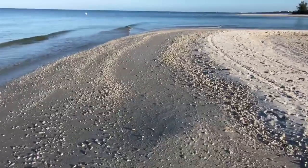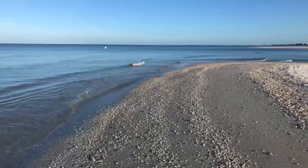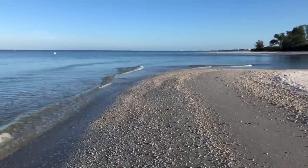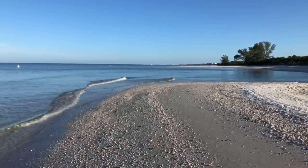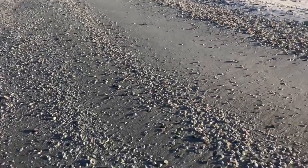It's just so nice being able to come out here and breathe and walk in the water. I'm not gonna go in any deeper than my knees. I'll definitely rinse off, shower off after I get out of the water. But it's way nicer out here now.